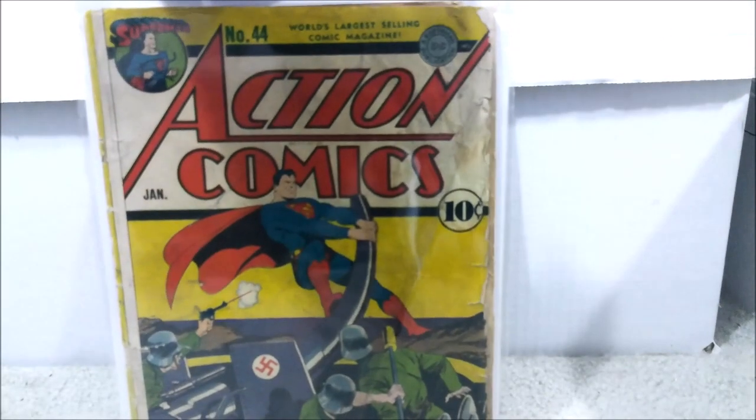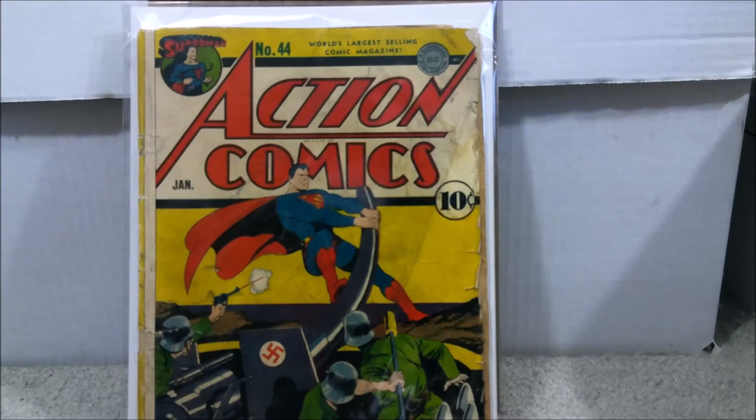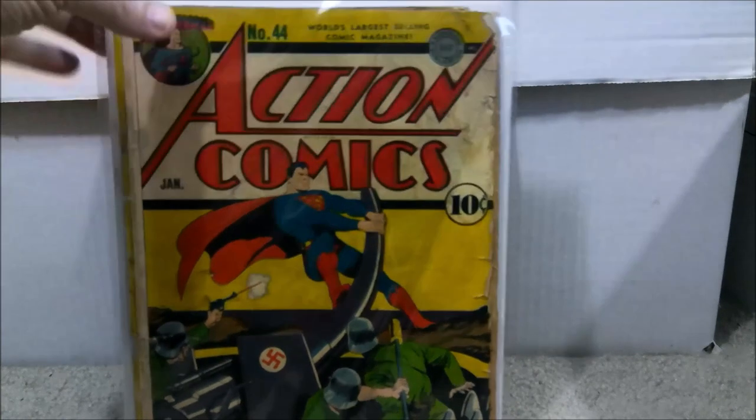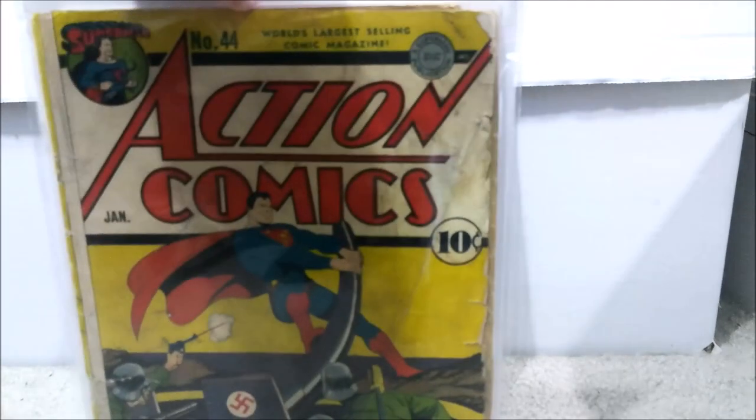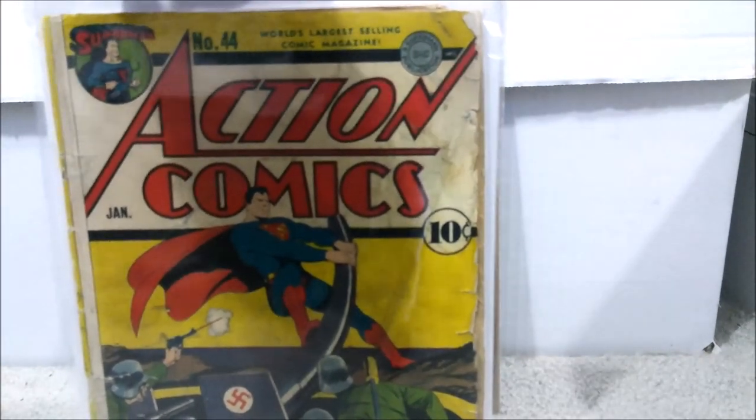So, in my opinion, I love Golden Age books. Something about the classic covers, the different artwork really stands out, very colorful, and it's just something I'm very fond of. So even though this doesn't have any quote-unquote significance as far as a first appearance or anything like that, I just love collecting the Golden Age books, especially Superman, Batman, Flash, all those famous ones.